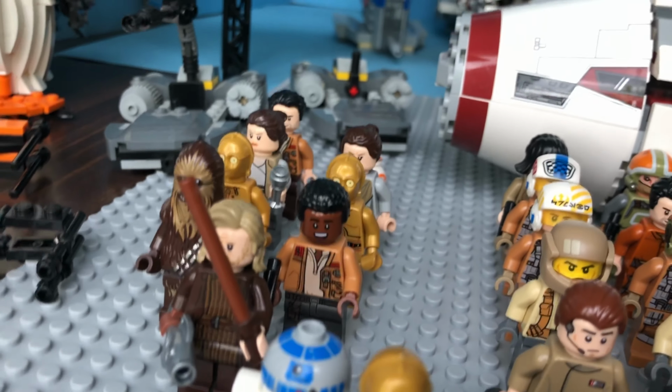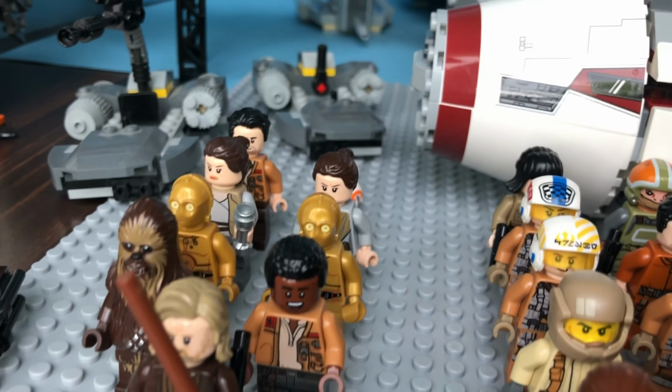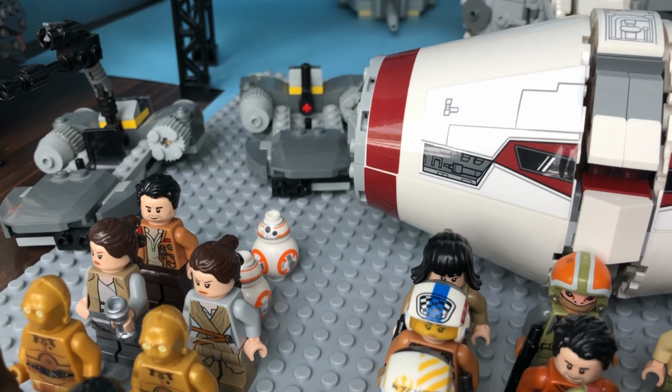Then moving over here, we have Luke Skywalker from the Advent Calendar, another Finn, another Chewbacca, 2 more C-3POs, 2 more Reys, and 2 more BB-8s, and 1 more Poe Dameron.